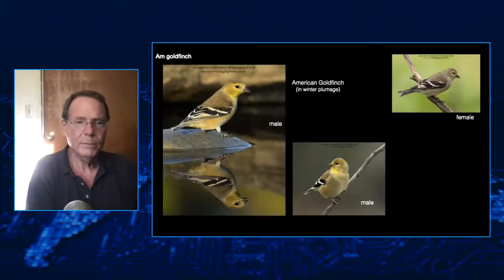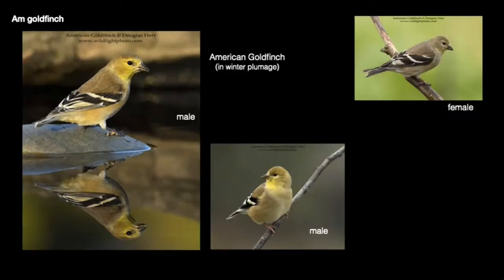And these are goldfinches, and this is the winter plumage, so they're kind of drab compared to other things. But if you look at the bill, you'll see they can eat small seeds. If you looked at a bill that could not eat small seeds, it would be very fine and thin, like the flycatchers are.